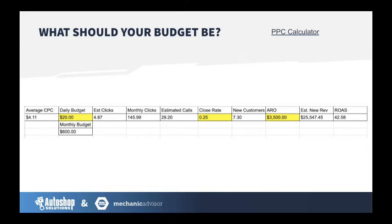So we typically will ramp these up depending on seasonality, right? If it's a shop in the Midwest or Texas, we see a lot of hail stuff around there. We can ramp up hail campaigns for them. If it's wintertime and there are a lot more slick roads out there, there are a lot more deer running around. If you're in the New England area, that's going to happen a lot in the fall.